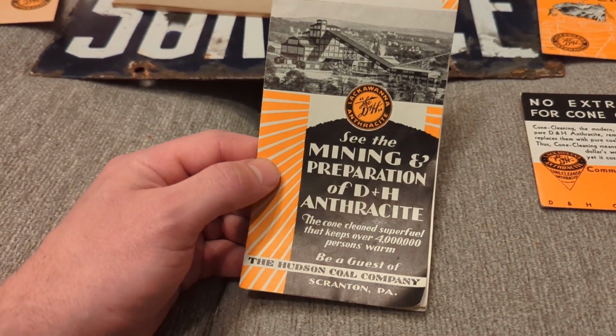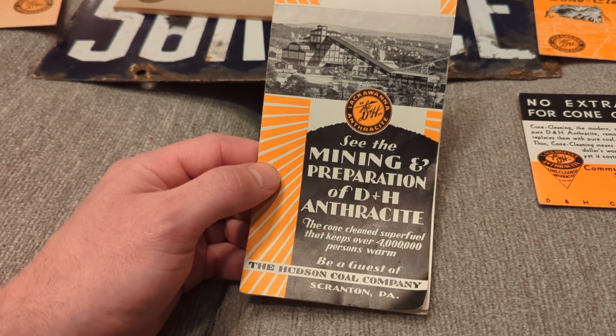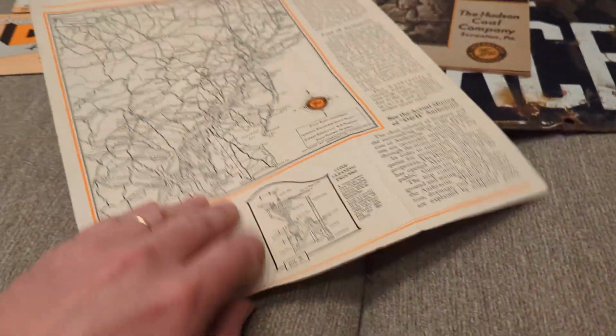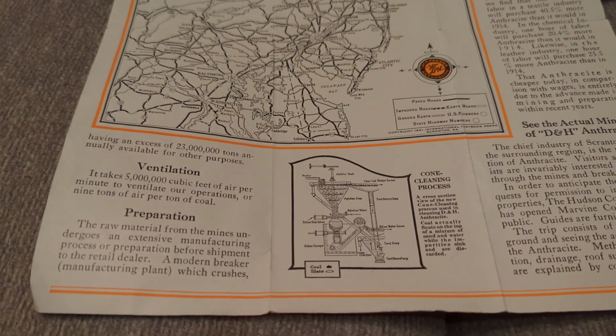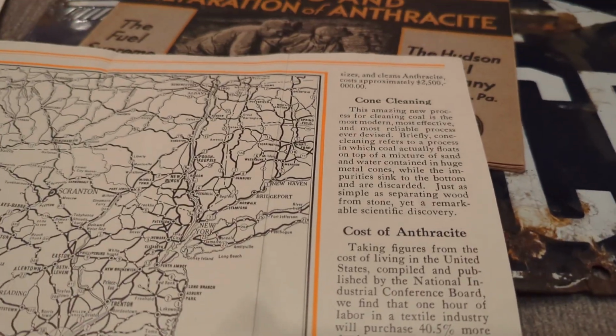See the mining and preparation of D&H anthracite, the clean super fuel that keeps over 4 million persons warm. Be a guest of the Hudson Coal Company, Scranton, Pennsylvania. So I guess if you just showed up, they would give you a tour. And if I could just go back in time, I'd love to take that tour. Although I've taken that tour many times underground myself. Via the abandoned workings. LOL. Unofficial tour. You know?